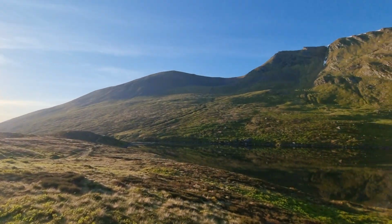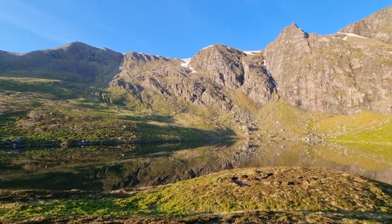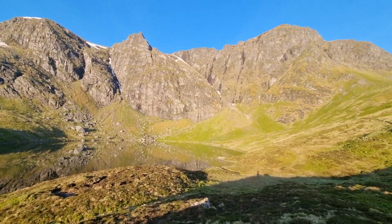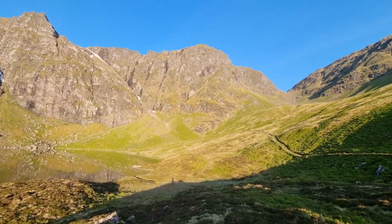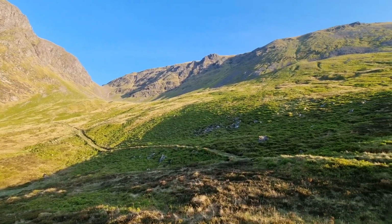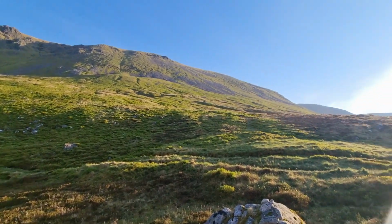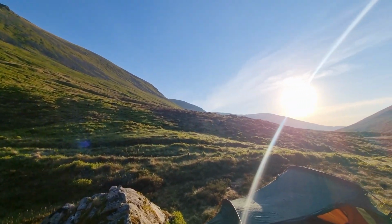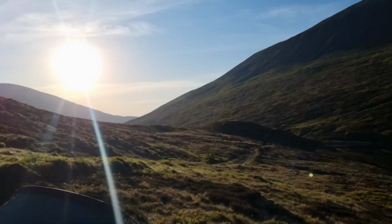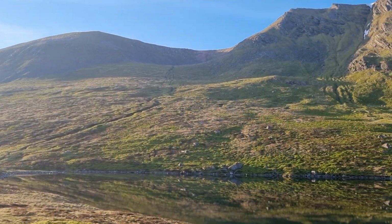And you can wake up in beautiful areas like this. Especially in Scotland with the right to roam, you can go nearly anywhere. There are obviously certain places you're not allowed to go, like I found out yesterday at Loch Creag, but if you're not allowed there, it will state, there'll be a big sign saying no camping. And you don't get that very often, to be honest, not like in England.